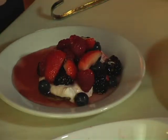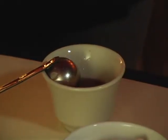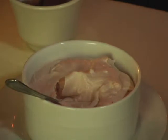And a simple syrup is just equal parts sugar and water. Bring that to a boil. Throw your fruit in, whatever your fruit is, strawberries, blueberries, raspberries. Let it boil up, reduce it down, turn it off, strain it. That's it. You have a jelly. Add it to your whipped cream that you prepared earlier. Whip that up real good. And that's it.